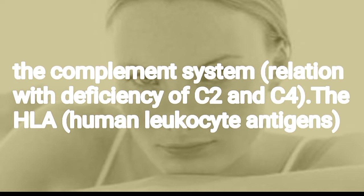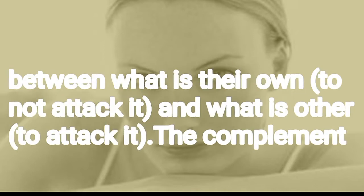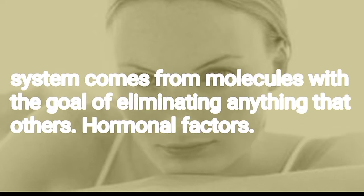The HLA, human leukocyte antigens, are molecules in all cells in a person's body. They allow the immune system to differentiate between what is their own, to not attack it, and what is other, to attack it. The complement system comes from molecules with the goal of eliminating anything that is other.